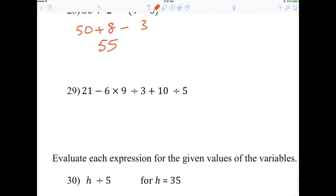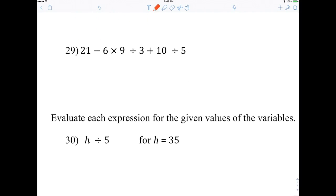All right, let's do a tricky one. 29. Tell me about 29. What do I do first? You go to the multiplication. Good job. What's 6 times 9? 6 times 9 is 64. Wait a minute, 54. That's right. Don't worry about it.